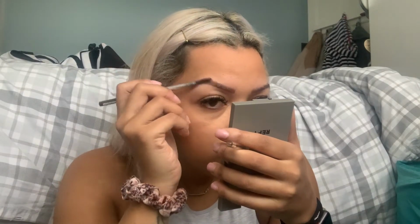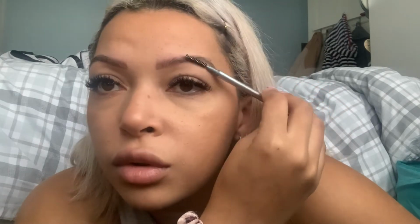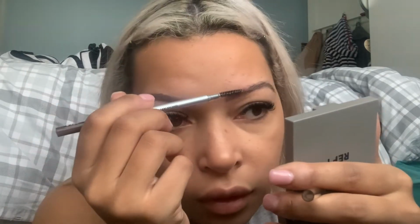I need to get them really microbladed because they're fading so much. I didn't go for my top up when I got them done last time, because you go about 2 weeks later, but I never went, so it's faded so much quicker. But yeah, go close to the window to show you my skin.